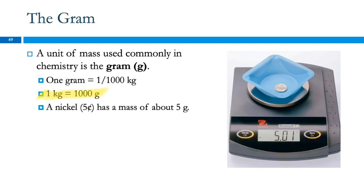So we do this in the English system. A piece of notebook paper, you're going to measure in inches, you're not going to measure in miles, right? So we need all these different units so that we can have appropriate sizes. To get an idea of how much a gram is, a nickel, which is 5 cents, weighs about 5 grams. So 5 grams, about the mass of a nickel. It's a small amount, right?